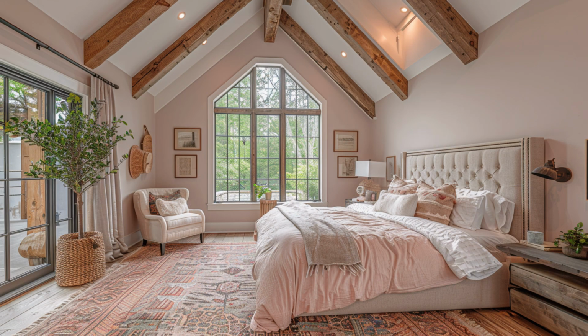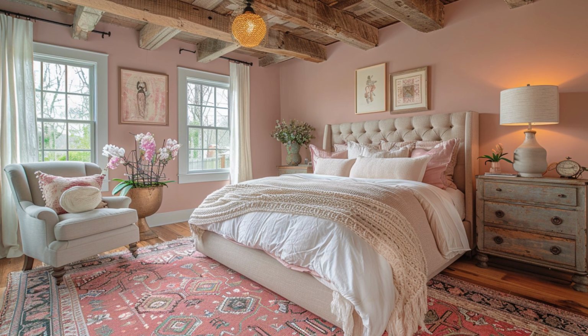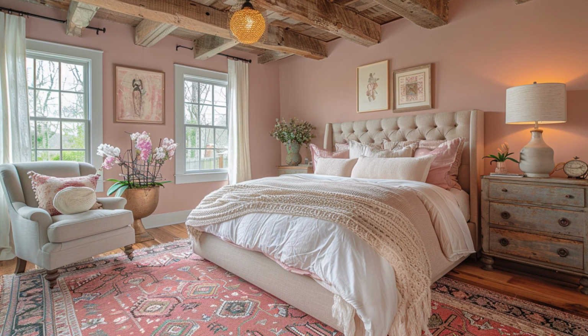The bed is placed in front of a cream-colored headboard. There are two framed botanical prints and a circular mirror on the wall.